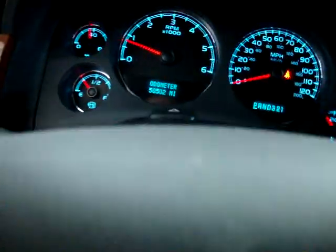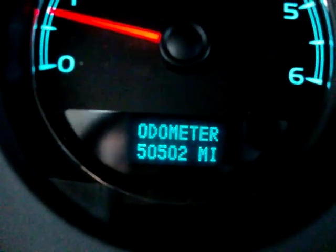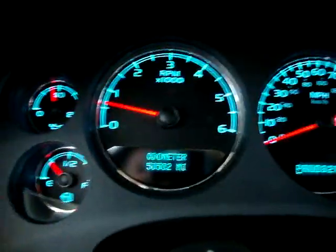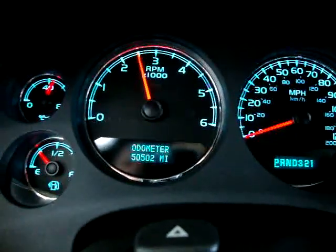I'm sorry, I said the car has 60,000 miles. I apologize. It's got 50,502 miles. Too many cars to remember them all. The car is running right now. I'm going to go ahead and rev it. Pay attention to the tachometer there. 5.3 V8 motor.